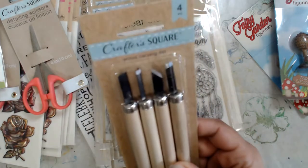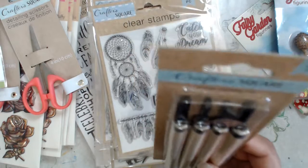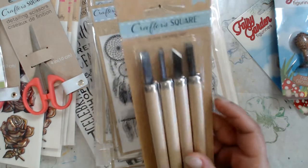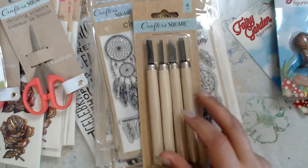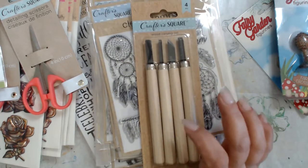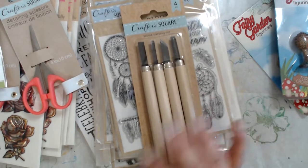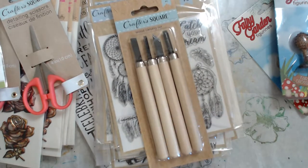I got this carving set because Sasson bought me the wood burning set. He bought me the wood burning tool. So I figured that this will go in handy for something like that as well. And also I can use it to carve out my clay, and when I do my sculptures and stuff like that, I can use this to carve out certain areas, certain edges.